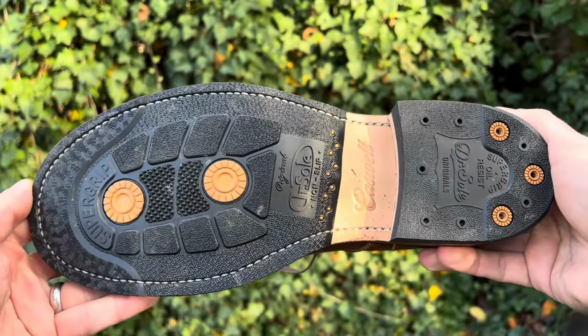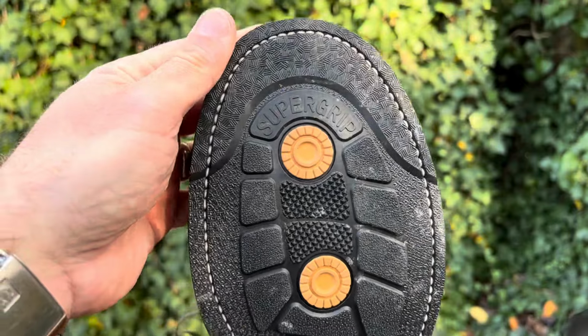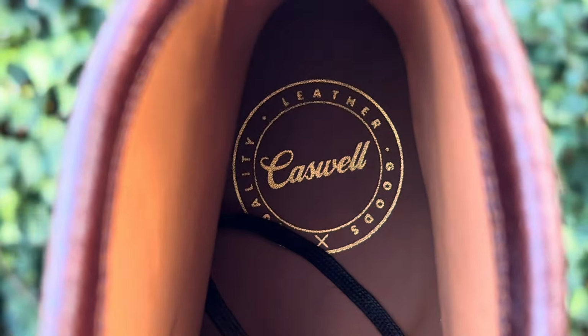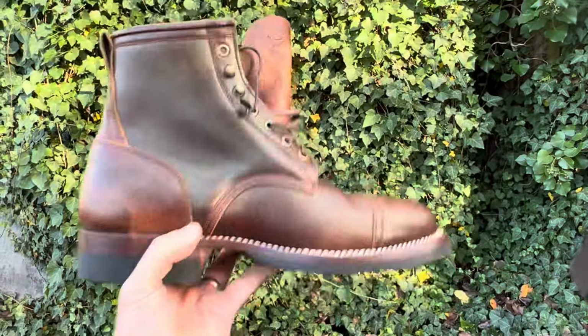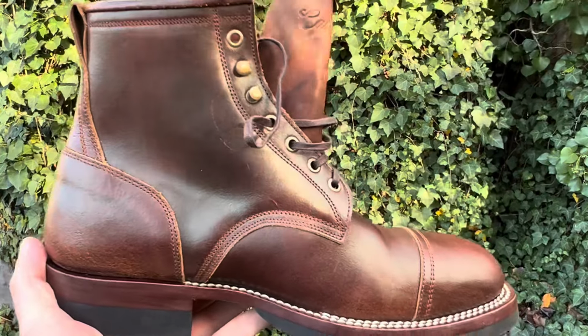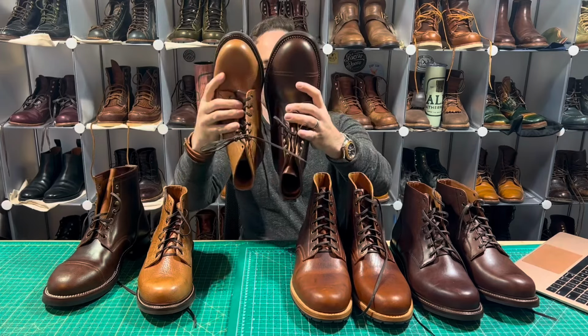This is another one made in Indonesia, and it makes sense because the Indonesians excel at Veldt-Schoen, and it is flawless. This one's built on the Porterlast. The Porterlast is a lot more rounded out in the toe compared to the Harris last. This Porterlast is much more rounded, much more my kind of last.